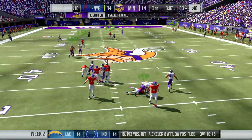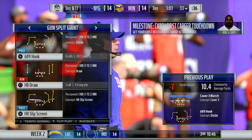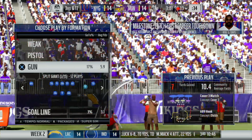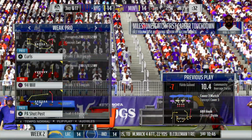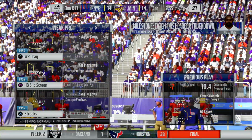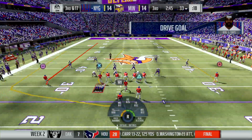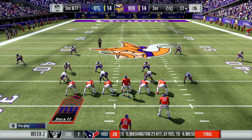Boykin. The Vikings after it, and they get there for the sack. Emerson Griffin in there to bring him down for a loss of 7. Well, it was second long. Now it's third and even longer. They're going in the wrong direction here. Because they're moving them exactly the way they want to, but you're exactly right. Definitely going in the wrong direction for the offensive guys.